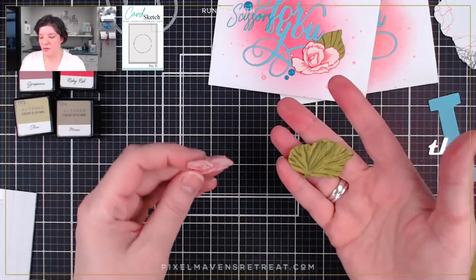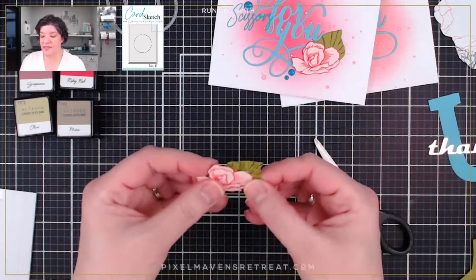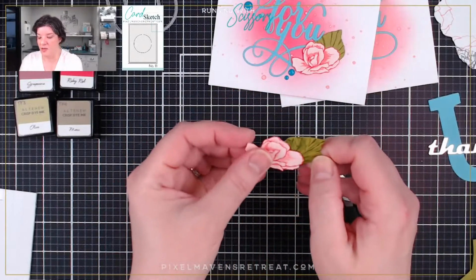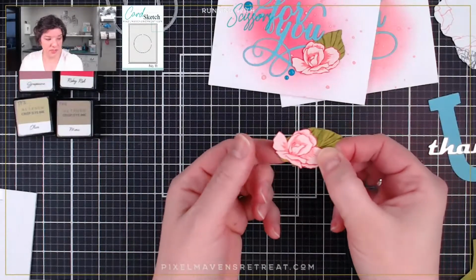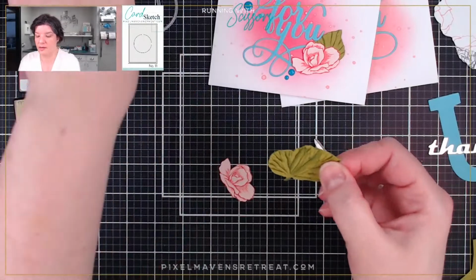Okay, so this leaf is going to go behind this flower, but it is a huge leaf, right? So it would look kind of crazy if I did a whole big thing. So I'm really going to stick it behind there. And then you see how there's some extra sticking out here now. I'm going to trim that back now that I kind of know where that's going to go.